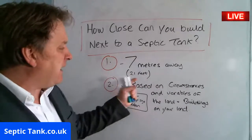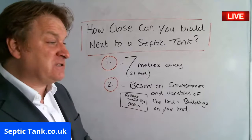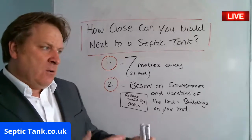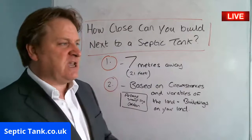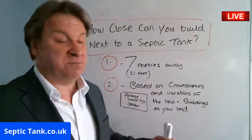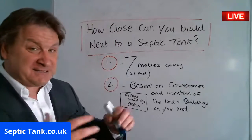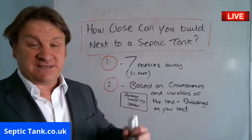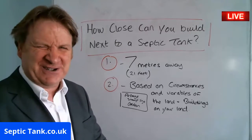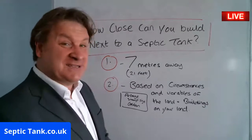So the point is, if in doubt, get your building control officer out to your land. If you've only got a small postage stamp size garden, many building control officers are very reasonable. They'll see the situation and advise you on what you can do safely and what you can do reasonably. So I hope that helps somewhat. If in doubt, put it 21 feet away, job done. If in doubt, give someone like myself a ring or another septic tank consultant. Explain the situation, explain how big the buildings are, what the buildings are used for, how deep the foundations and the footings are on the building, et cetera. Or just consult your building control officer and he'll come and do a site inspection and he will advise you accordingly.